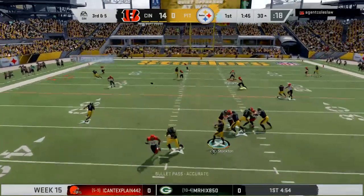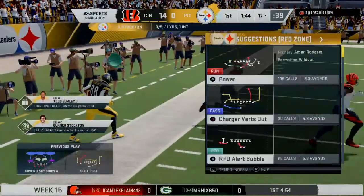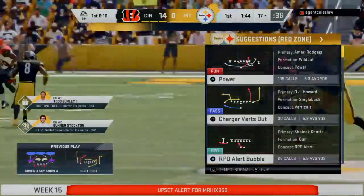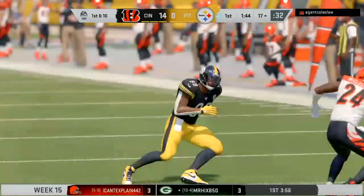He'll look to throw. Looking left sideline, it's complete. And they'll have it in the red zone before he crosses over out of bounds. It's a Pittsburgh first down, a gain of 13.